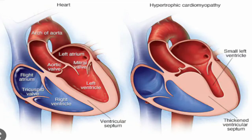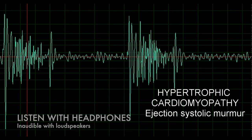Hypertrophic obstructive cardiomyopathy is an autosomal dominant disorder in which the heart muscle cells enlarge and the walls of the heart chambers thicken. The heart chambers are reduced in size, reducing total blood volume. The walls cannot relax properly and may stiffen, which in turn can obstruct the flow of blood. This typically leads to an ejection systolic murmur.